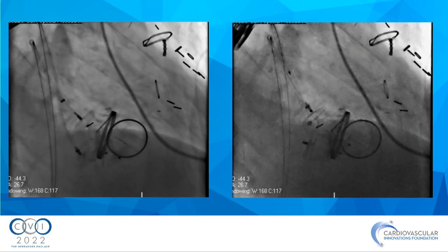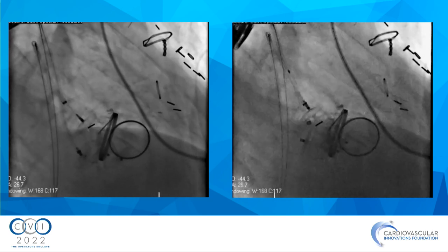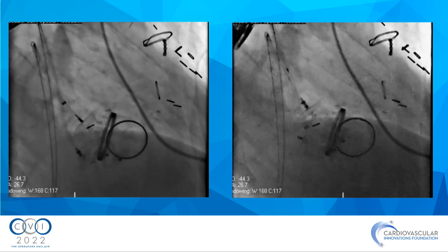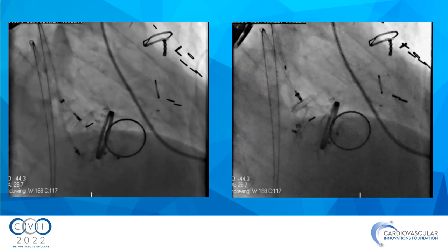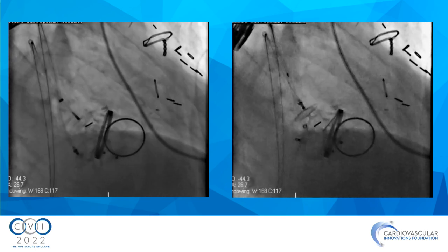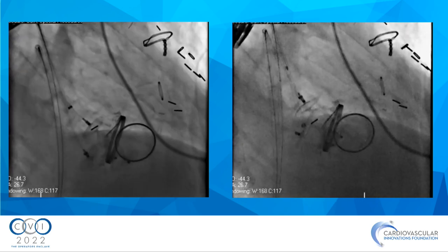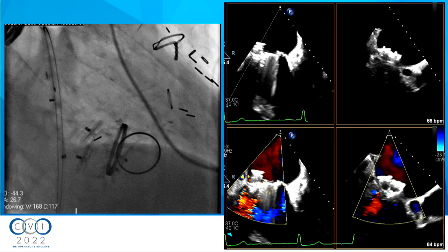And then on the left screen, this is before release. I don't know about you guys, I get very nervous these things are going to embolize, so I really give a nice solid tug before I release, and then on the right screen is the final position after we do release. They look pretty good. These things often do, and I'm often disappointed that there's going to be more leak even after the devices go. But in this case, we were pretty satisfied with the result.